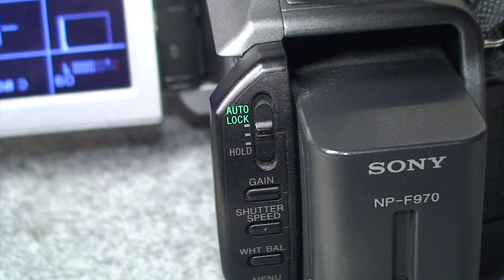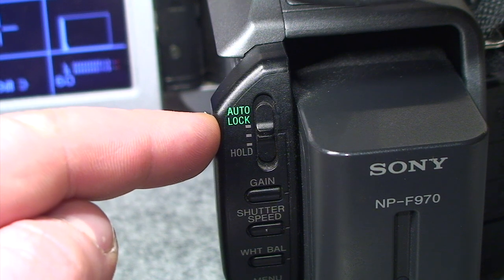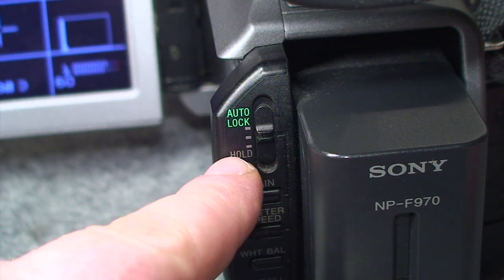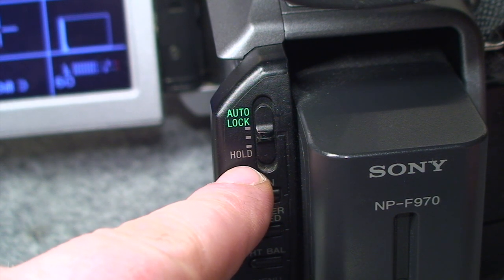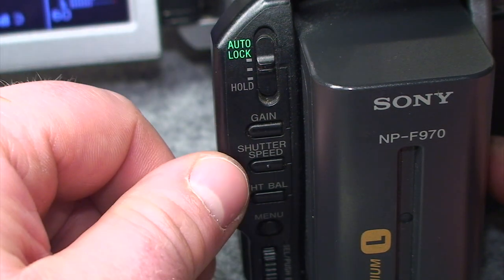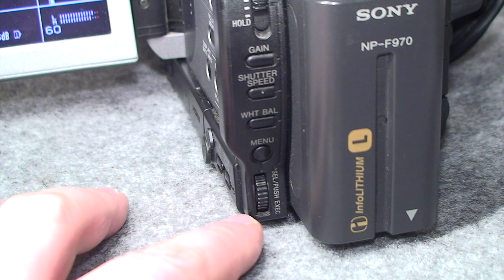This auto lock switch is used for either switching and locking the camera into a fully automatic mode, leaving it to where you can manually customize settings, or then locking those manual settings in place to prevent people from making unauthorized changes to them. There's a gain adjustment, which is for the image, the lens, not the audio, shutter speed, white balance, menu button, and a little jog wheel for scrolling through the menu.